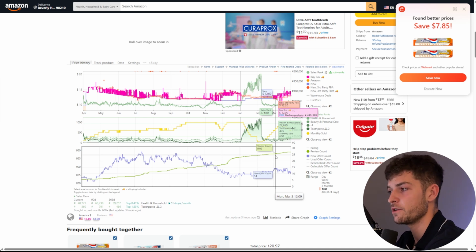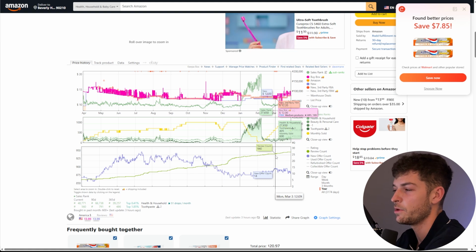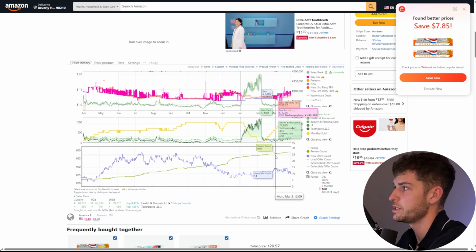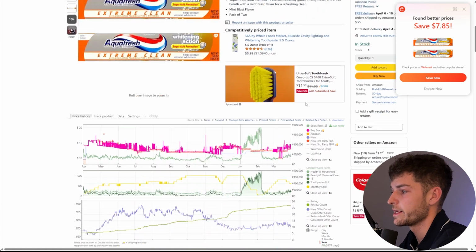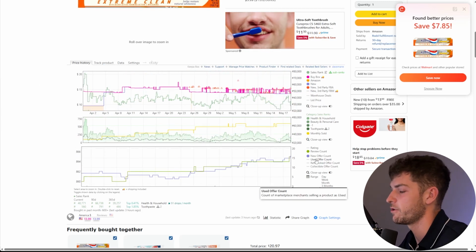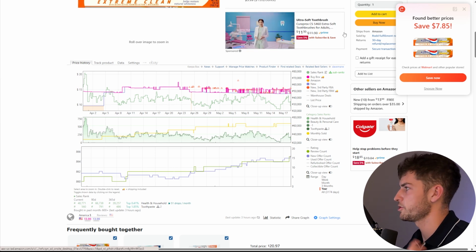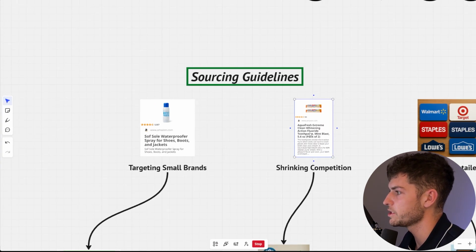And this is how we're actually finding items that are so profitable, and we can find them so quickly because Keepa allows us to filter these things in pretty simply. We don't buy products that look like this, right? That are just stacking up in offers, right? This is the biggest red flag and the number one thing that we look out for, because we know that our margins are going to get cut pretty bad. So these are our sourcing guidelines.